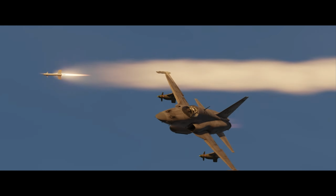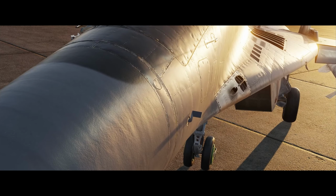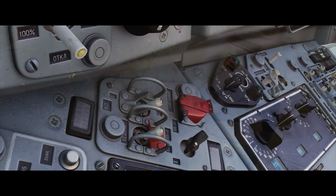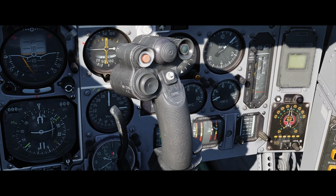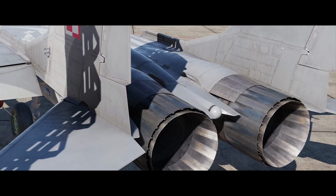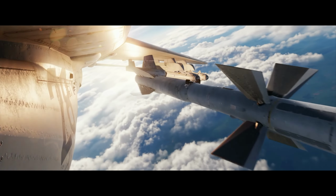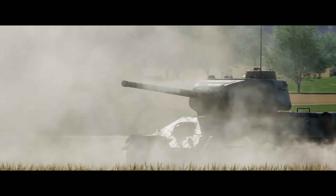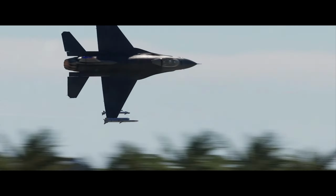In the video, we also got really nice shots of the Russian jet they teased in last year's video, the MiG-29, which is coming this year. It'll be the most advanced full fidelity Russian aircraft in DCS and will be a great contender against the arsenal of US jets we already have. We could see some nice shots in flight as well as on the ground and cockpit shots as well in the video. It is coming along nicely, and if everything goes to plan, it will arrive in 2025.